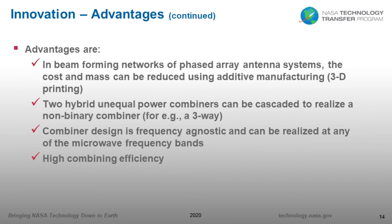Continuing with the advantages, in beamforming networks in phased array antennas, a large number of MMIC chips are used. So the cost and mass can be reduced using additive manufacturing or 3D printing techniques.